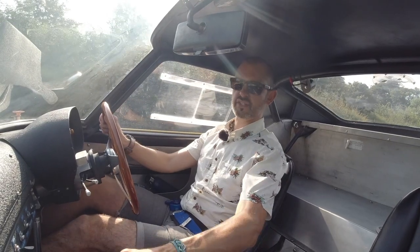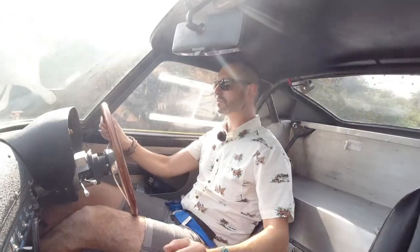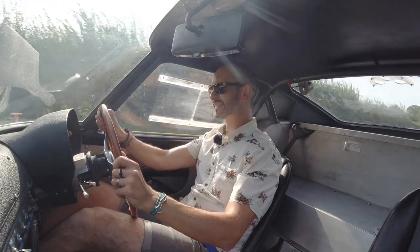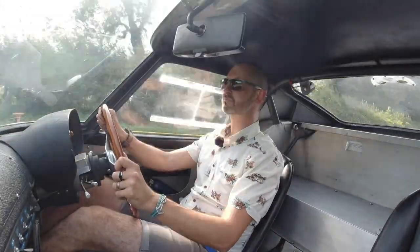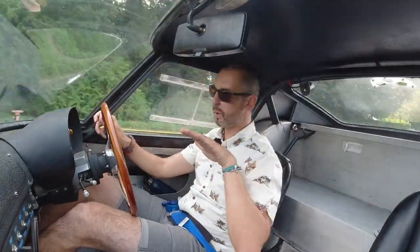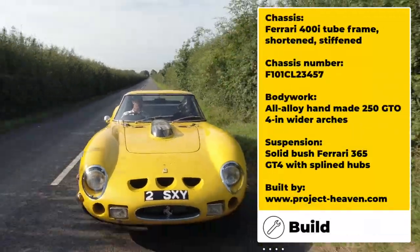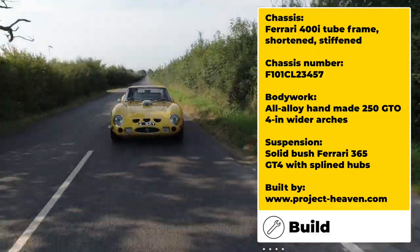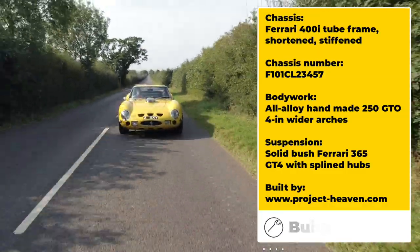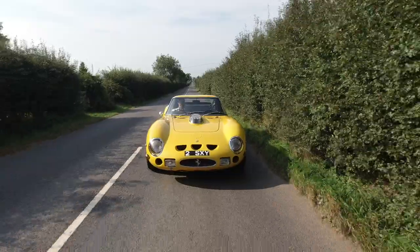So 0 to 60 is something like this, right? Stone, but it's actually an exhaust cackle. Just shh. I'm driving around a cyclist.